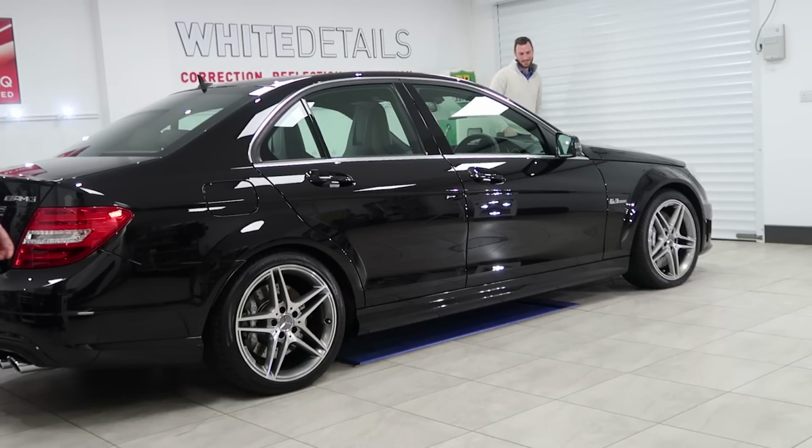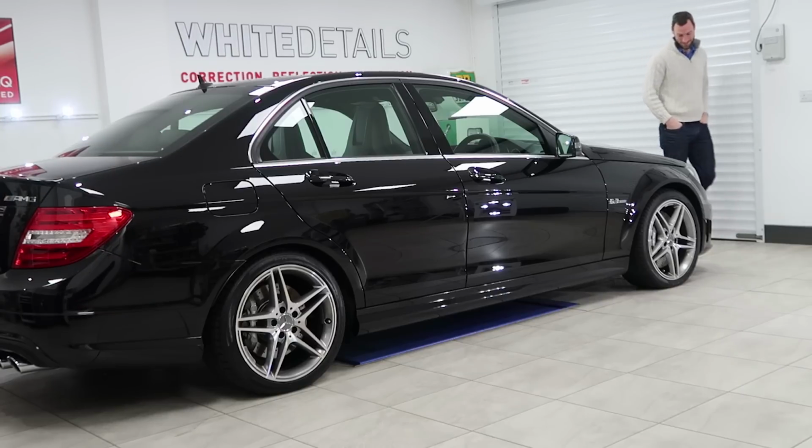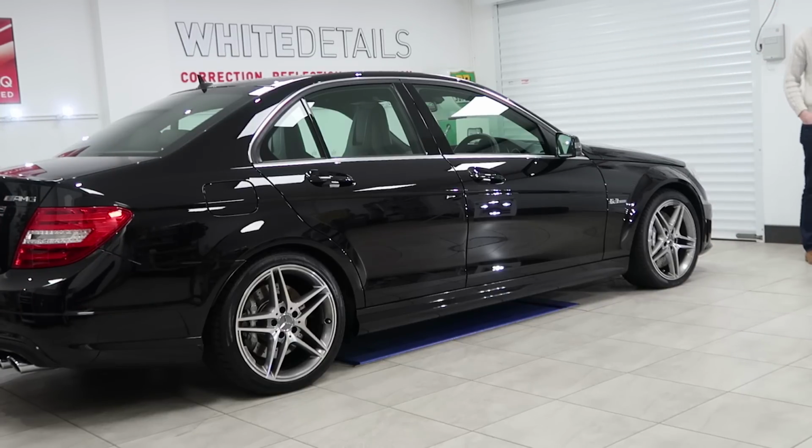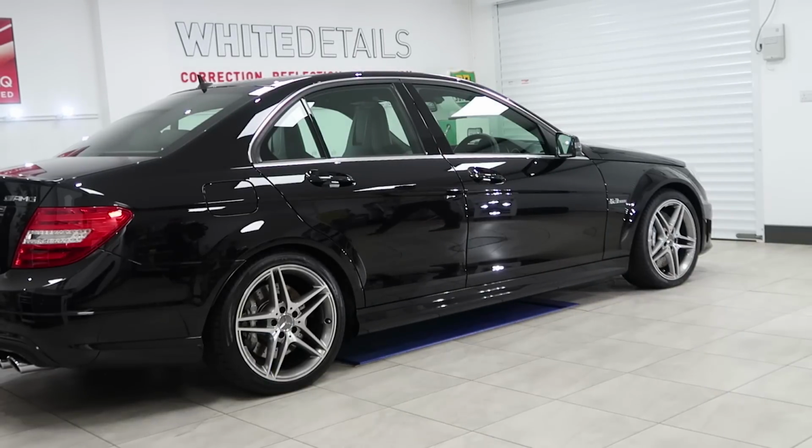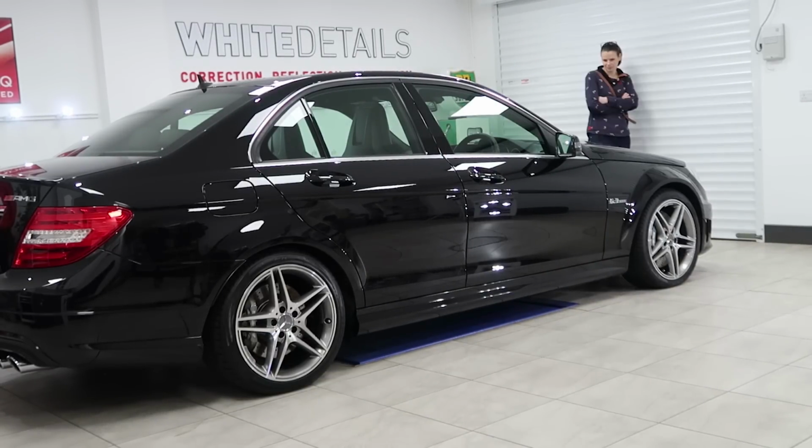Appreciate it in different lights. When you go to the petrol station, you see it in the sun. And it just comes into its own. It's incredible. And you really know what you can do.